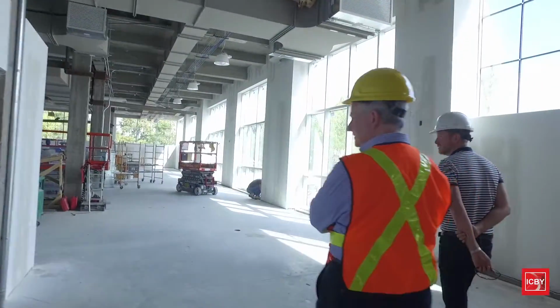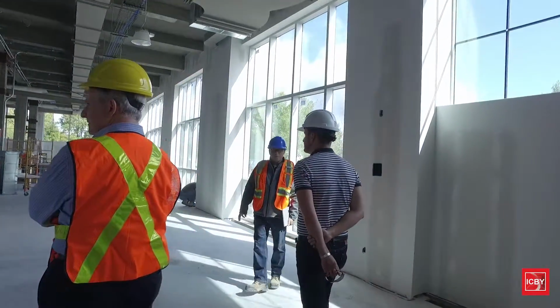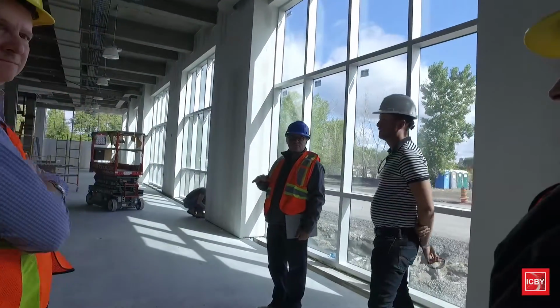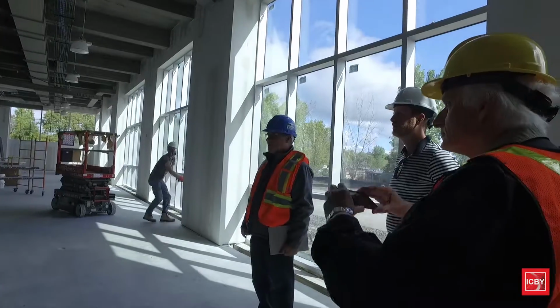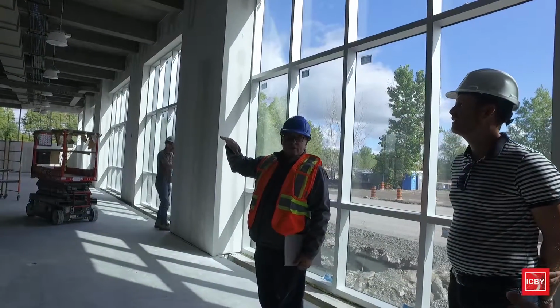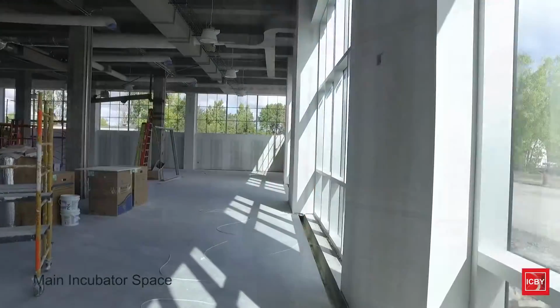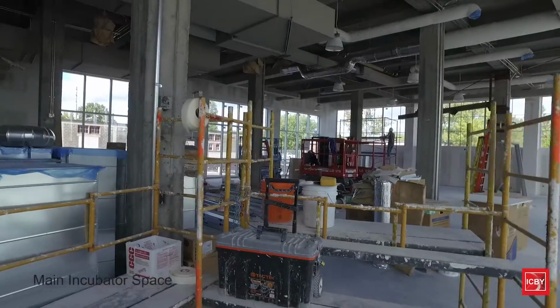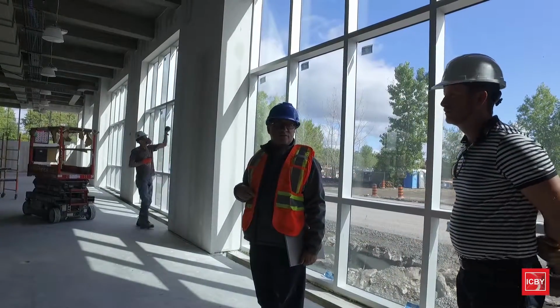So this is the main incubator space. Where we are right now, we're planning to have some social innovation seats in the building, along where we are right now. The Invest Ottawa incubator basically wraps around the outside of where these columns are. The center of the space is common space, and it's what we call the spine. It's going to be a feature of the building.